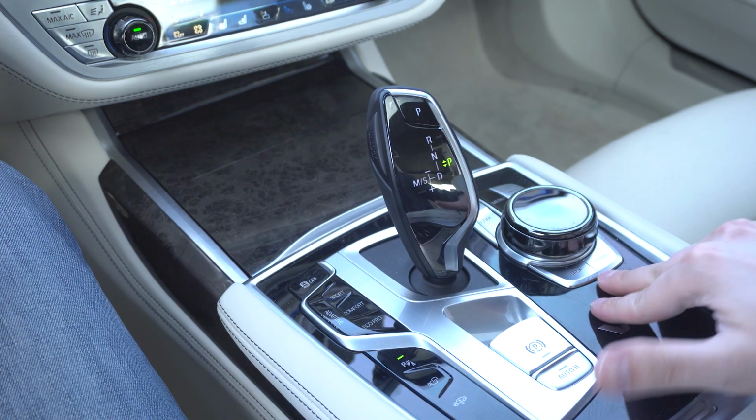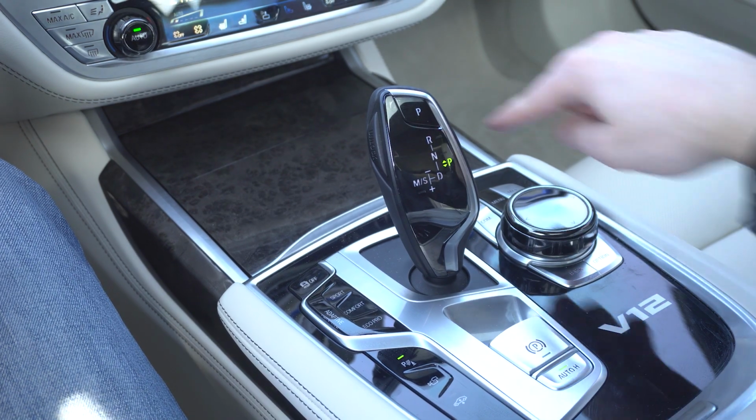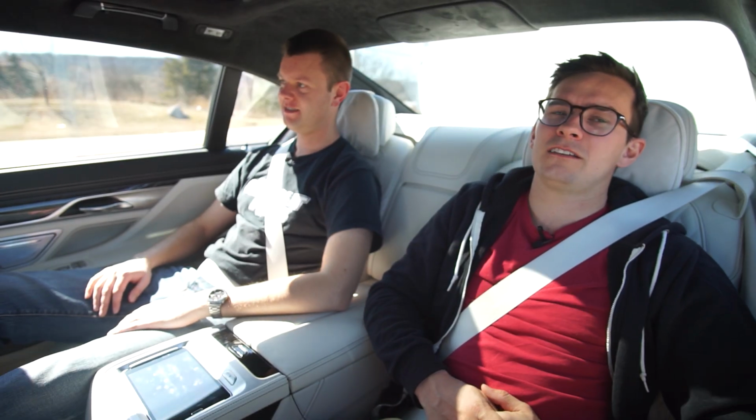While we're talking about the transmission, the actual shifter area, V12 badge, looks amazing. However, there's gloss black everywhere. Really annoying. Already scratched up, full of dust, full of fingerprints. Just put wood there. Would it look amazing? Just make your driver wear white gloves. Who cares? Yeah, you're right.